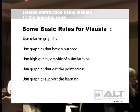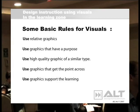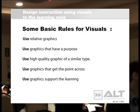Some basic rules for visuals. Use relative graphics. Use graphics that have a purpose. Use high quality graphics of a similar type. What I mean by that is you do not want to mix line art with photos.